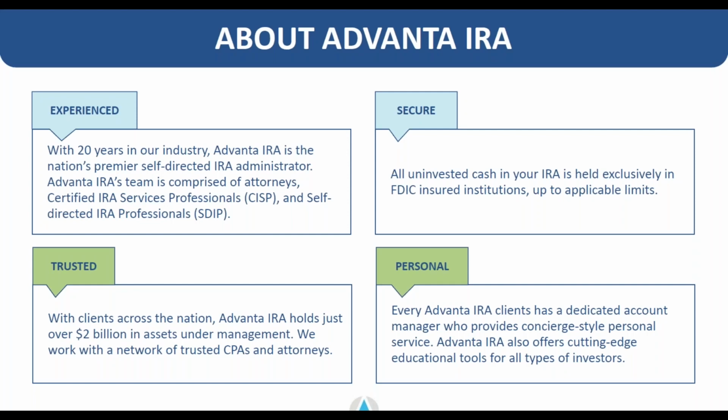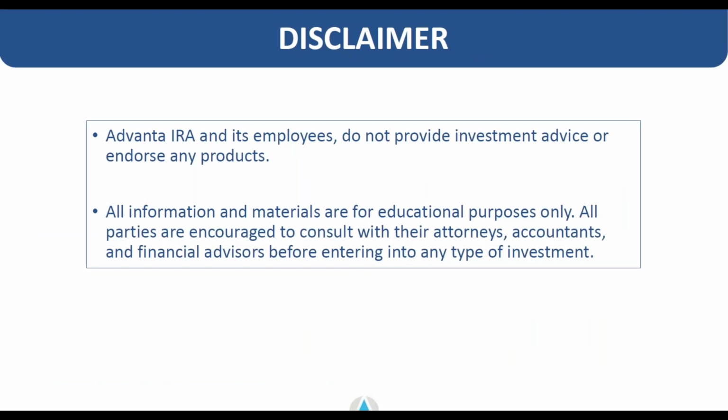competitors in our space. A brief disclaimer, today's content is strictly for educational purposes. Advanta does not provide any tax, legal, or financial advice, and everything you're going to hear today, again, is for education. We always implore you to do your own due diligence, consult your own CPAs, tax preparers, financial advisors before you enter any specific investment or investment type opportunity.